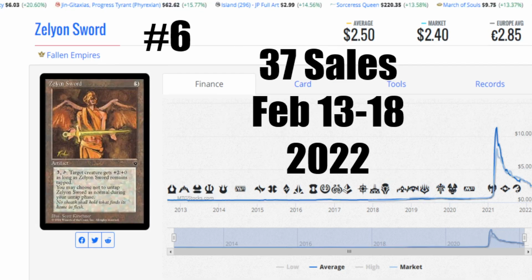All right. Zelion Sword, Fallen Empires. These are early pieces of equipment type Magic cards coming in at number 6 this week. With an average price of $2.50 US, the market price is $2.40 US, and of course €2.85 to get to that card. It's about $3 to $3.50 in Canada, depending on where you can find it. This card is still trending downward. It hasn't had a spike back up, but somebody decided to grab some copies, and they grabbed 37 this week. So 37 sales from the 13th to the 18th of 2022.